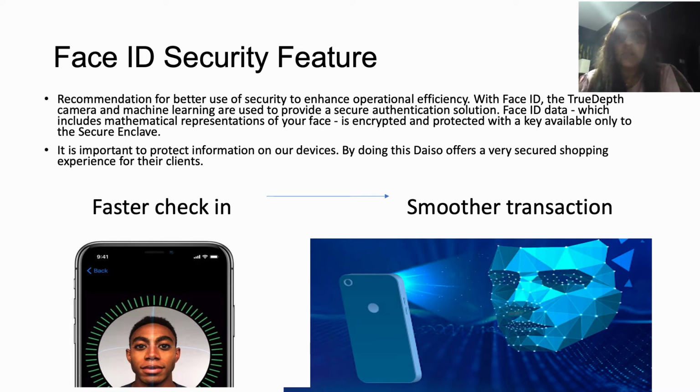This technology will be used to identify authorized persons and then grant them access automatically, enhancing their experience and their safety. Face ID data is encrypted and protected with a key available only to the secure enclave. So it is important to protect this information on our devices. By adding this security feature, Daiso offers a very secure shopping experience for their consumers.